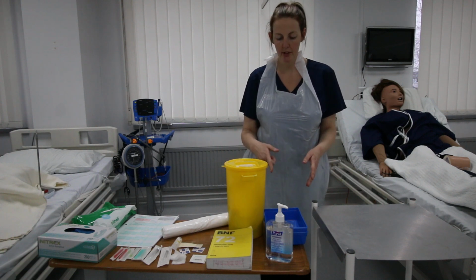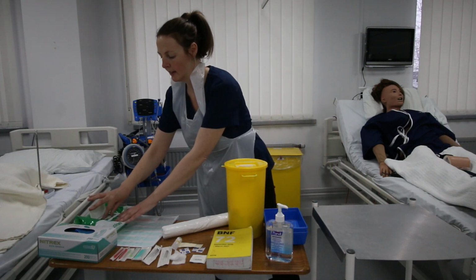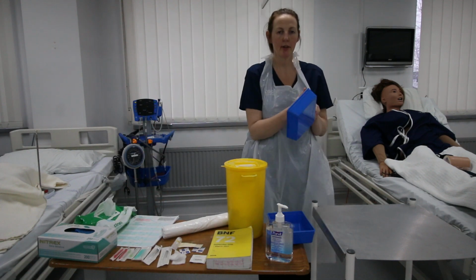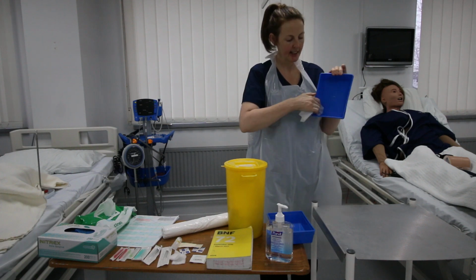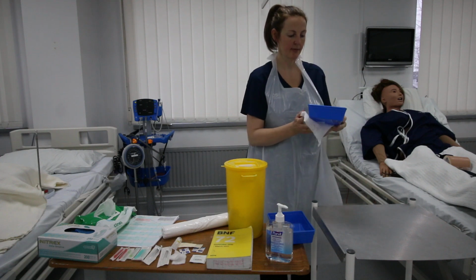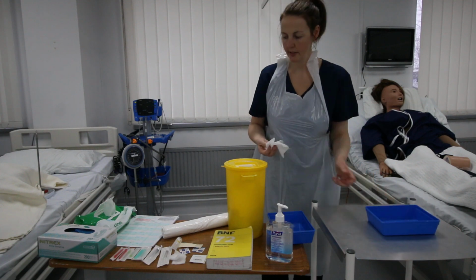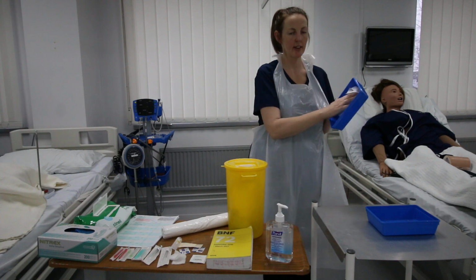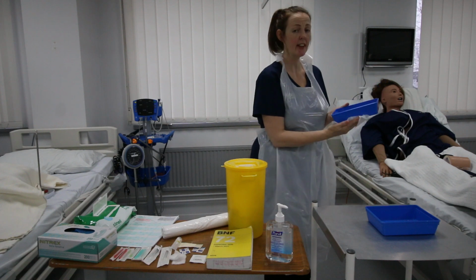I am going to, first of all, clean my trays with Clinell wipes. So I'm going to clean the inside of the tray first using a zigzag technique. Clean the edges and then clean the outside. Put that down, take a second wipe, again clean the inside of the tray, clean the edges, and then clean the outside.